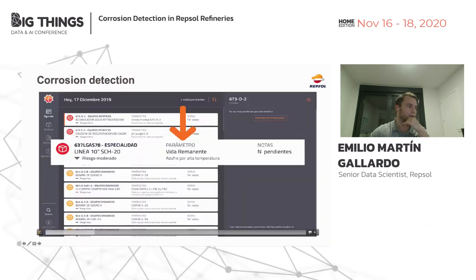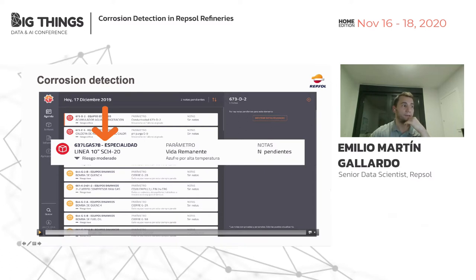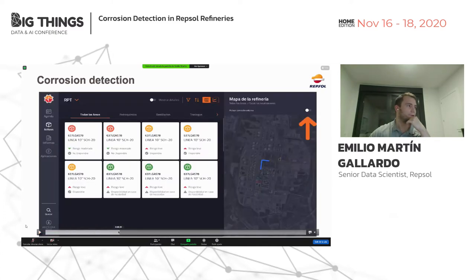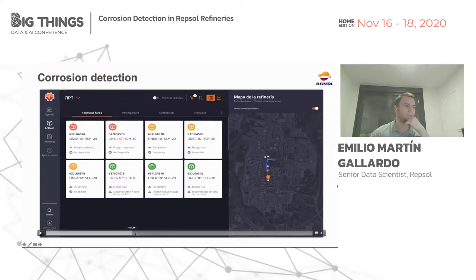Regarding the application, essentially when one of our technicians logs in, he has an agenda, and he has a list of next actuations, and for each pipe, he has the name of the asset, the line, the parameter that is having a higher impact in the asset health estimation, and a set of notes. And also, he has a set of assets located in the refinery, also ordered by the asset health evaluation that the different models are providing for each asset.